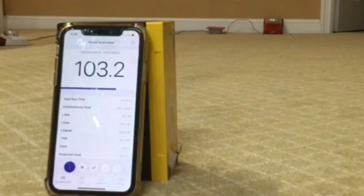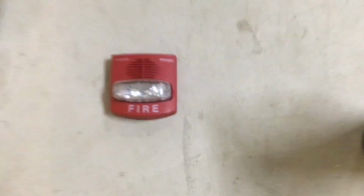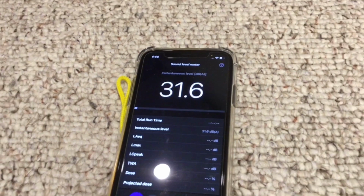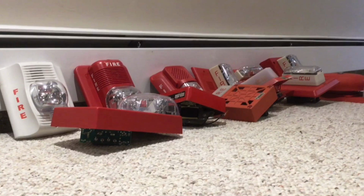Now here's the scoop. In addition to just measuring how loud each alarm is, I'm also going to be measuring how well each alarm penetrates through walls. Basically, I'll place an alarm on one side of a wall and measure the decibels from the other side of the wall to see which device penetrates through that wall the best.